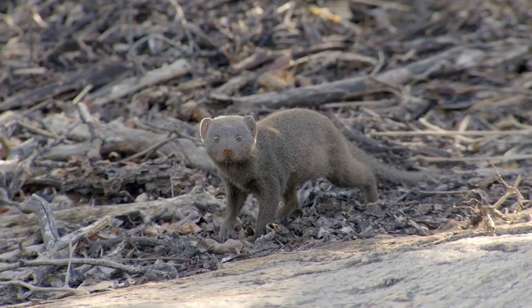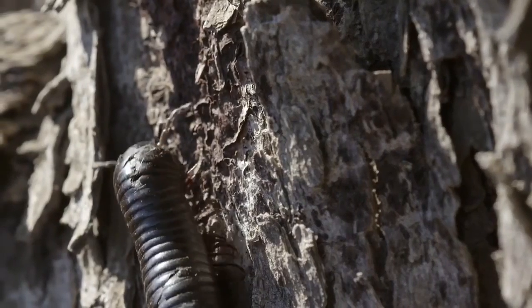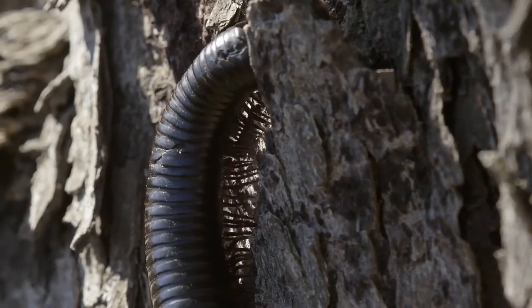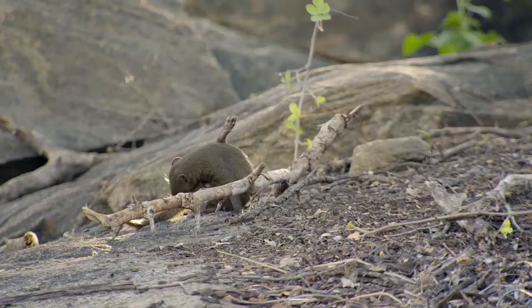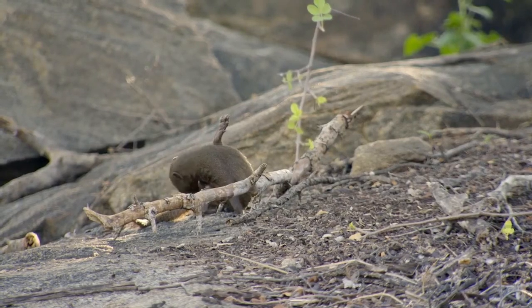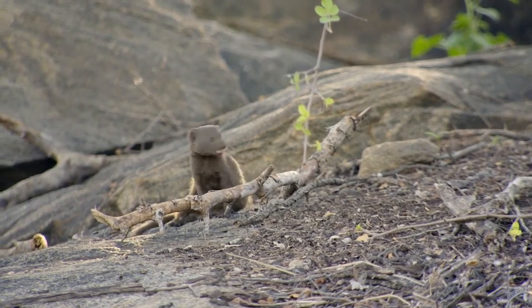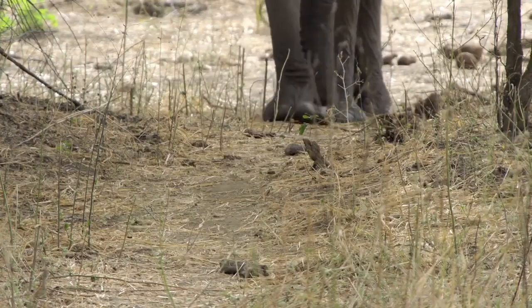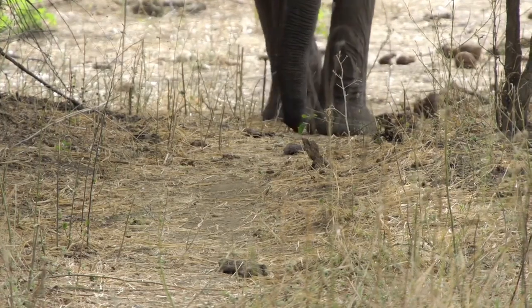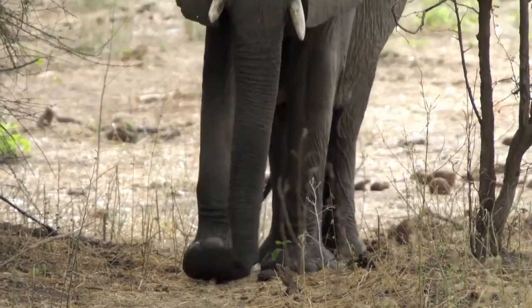The little hunters do most of their foraging on the ground, and the millipede makes a lucky choice in climbing up a tree to safety. While the mongooses carry out their scuttling hunt, others plod slowly and steadily through the morning.